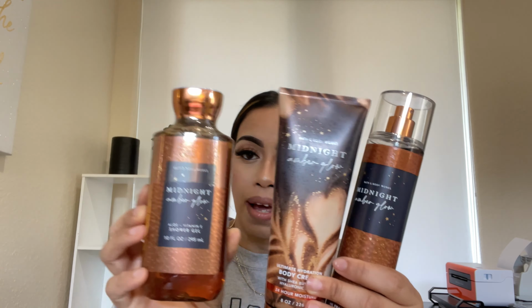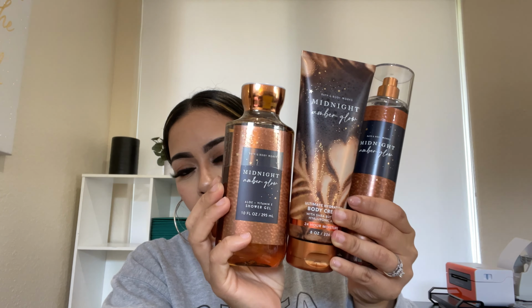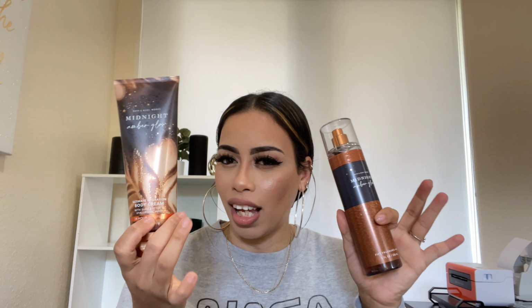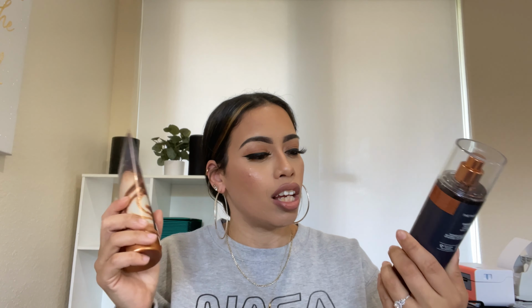So since I got this, I was like, you know what? I need the shower gel to it. It makes sense. So since I'm getting this for free, let me just buy the shower gel, right? So that's what I did. I bought the shower gel. And that's what it looks like. This packaging is super pretty. It looks so comforting. It looks so winter-esque, right? Really pretty. It reminds me of coffee, like a latte, a really pretty coffee.